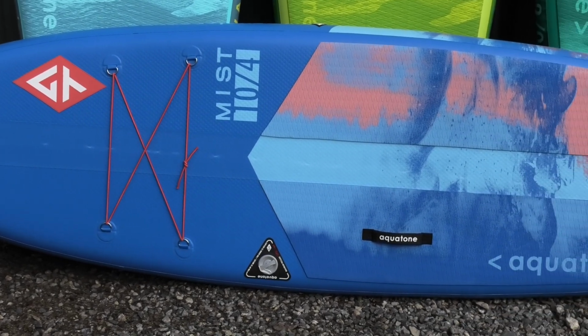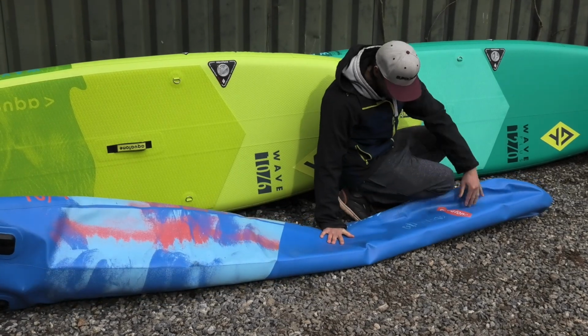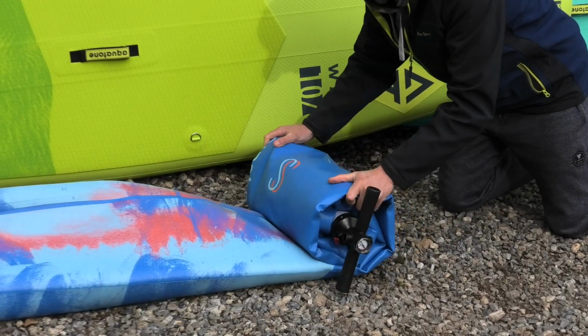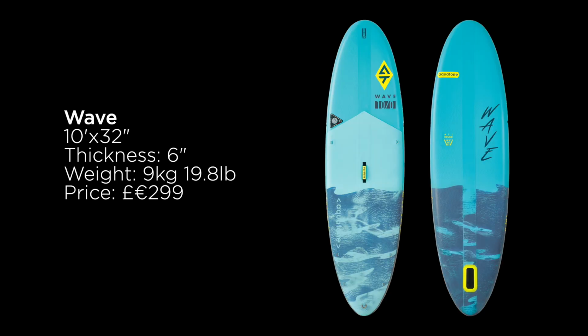Next off, we have the Mist 10-4. Now, the Mist 10-4 is a small foldable board. Basically, the board is much smaller when you fold it up and put it in a bag. That is 32 inches wide, 6 inches thick, and it brings the volume at 295 litres, and that retails at £349. Then moving up from that, you have the Wave 10 foot, similar characteristics to the Mist, except it doesn't go so small in a bag. That's 32 inches wide, 6 inches thick, and that retails, again, very cheap price point at £299.